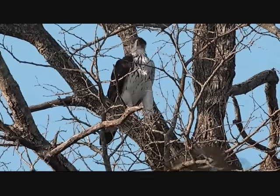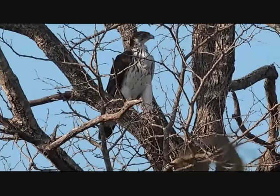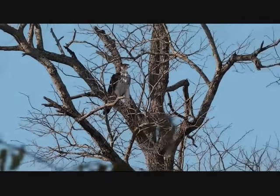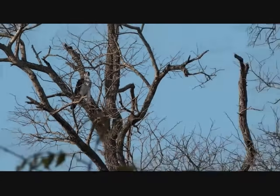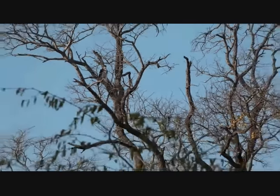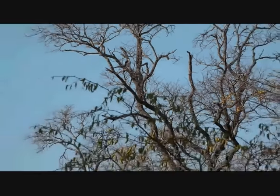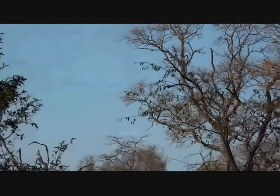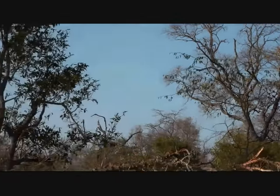You can hear there's not much going on yet this afternoon. The birds haven't begun to call, and I think that could be attributed to the heat that we're experiencing today. But it's going to be worth noticing and taking note of the fact that the bush is going to begin to become louder and louder as we become closer to sunset. So that's something to look forward to.